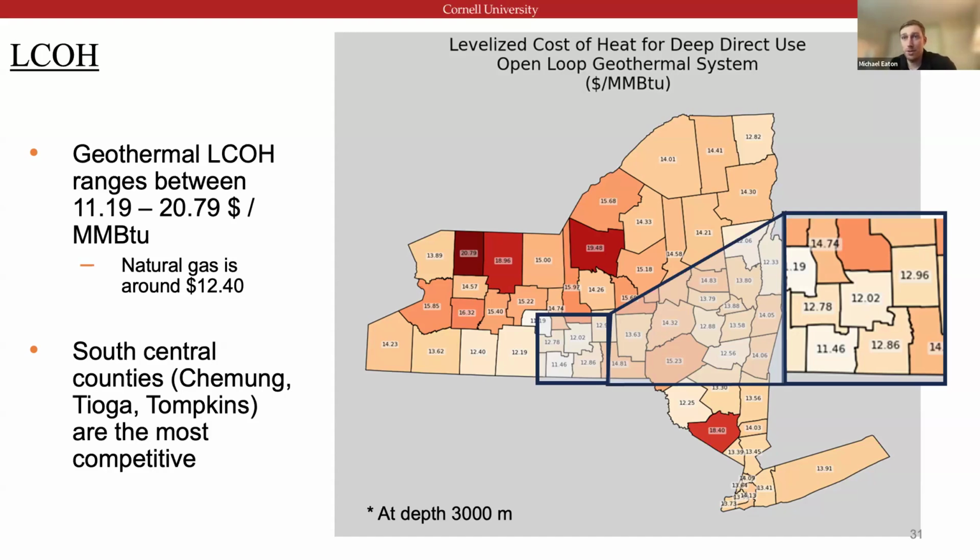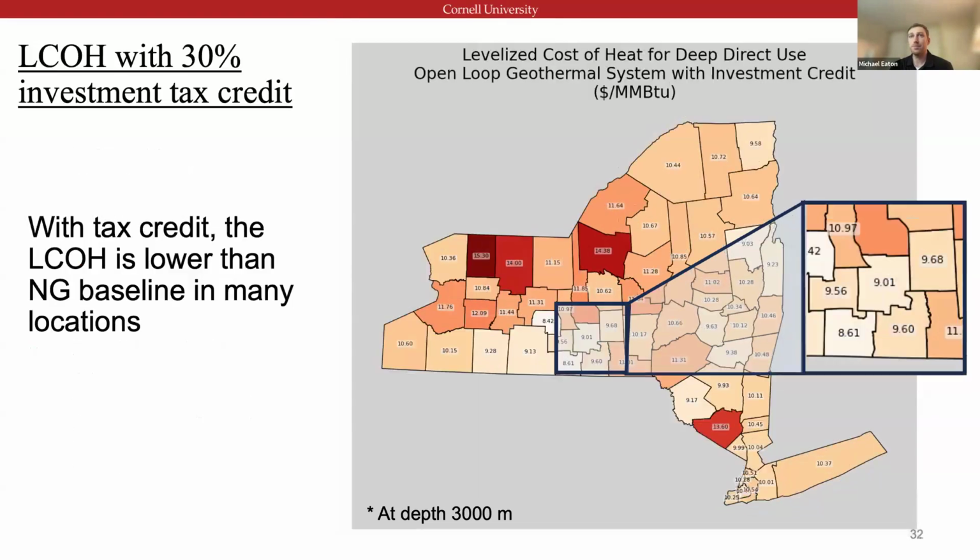And the south central counties, Chemung, Tioga, Tompkins, are the most competitive because they have the highest geothermal gradient, and they also have reasonable heating loads. It's not super high heating loads. So those were the most competitive regions in the state. And with a 30% investment tax credit, the lifetime unit cost is very competitive with natural gas, with Tompkins dropping from $12 to $9 per million BTU.